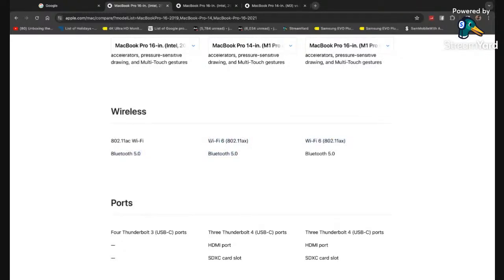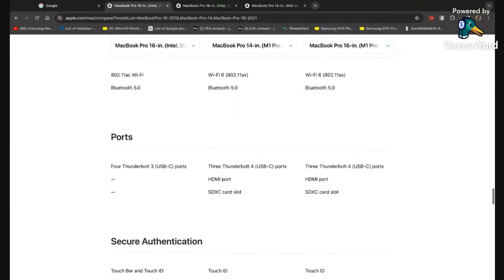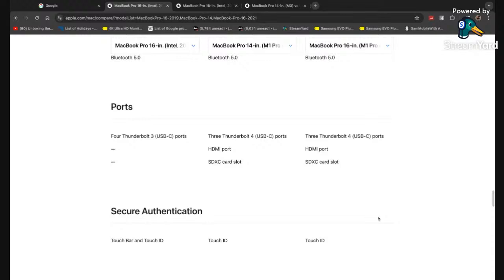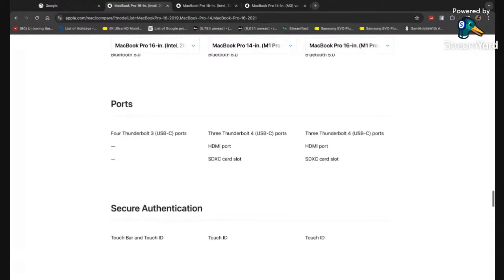And with wireless, Wi-Fi 6, 802.11ax, Bluetooth 5.0. So speaking of ports, they redesigned it. Here we go. 3 Thunderbolt 4 USB-C ports, HDMI port, SDXC card slot.